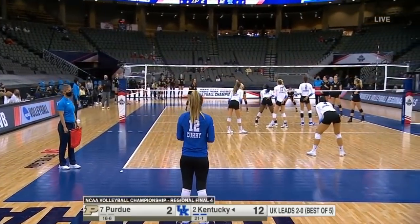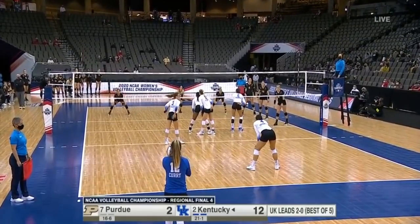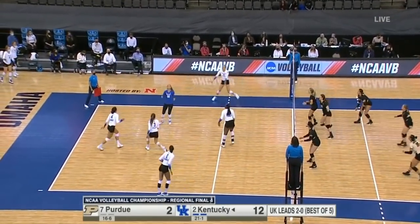That one, like you said, was kind of right in Curry's lap, and they're gonna run their offense. So if they can serve a little bit tougher, take some chances from the service line, and get them off the net. This is really comfortable separation.